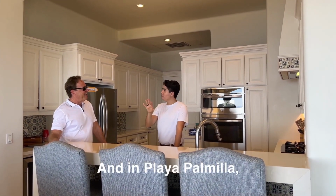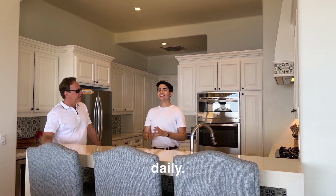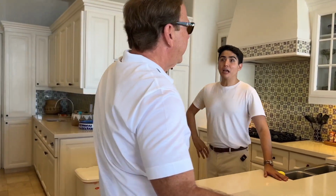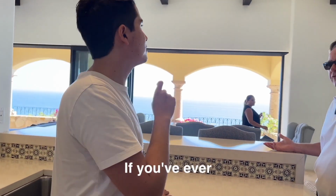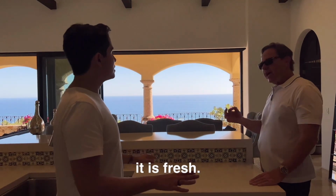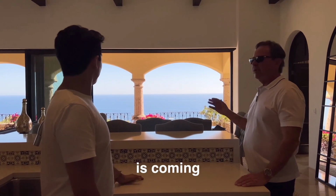And in Playa Palmilla, you have fishermen that catch daily the tuna or the dorado. All of the above. If you're a foodie like I am, you know the spices, the style of preparation, how fresh it is. A lot of people don't have freezers. In the US, everybody has a freezer because they go to the grocery store, cook their vegetables, and freeze them. Here, it is fresh, coming right from the farm to table, or the fish is coming fresh daily.